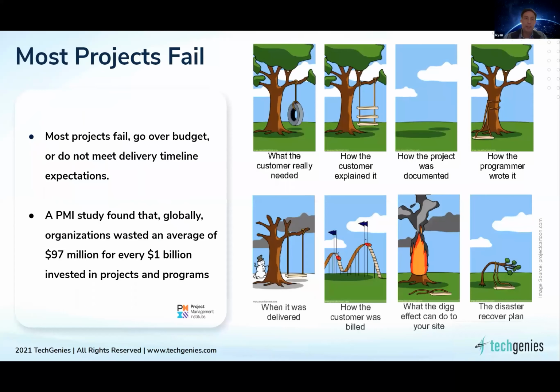Fantastic. All right. Well, let's start here. Let's just rip this Band-Aid off. Most projects fail. That's not our opinion. That's pretty well documented in this day and age. You can almost go to any source in this industry and find out that most projects fail. And fail doesn't mean the whole project blows up in flames, right? Which we'll get to in this picture here in a second.